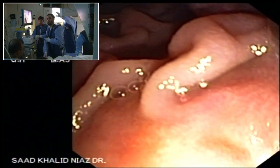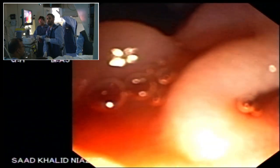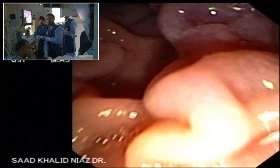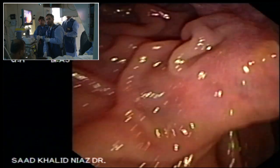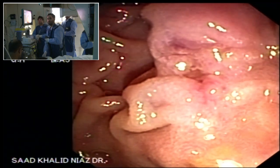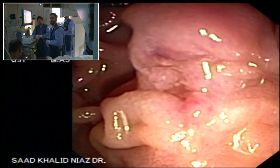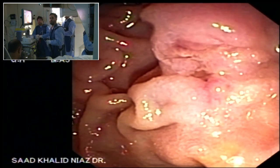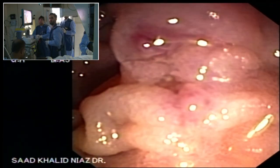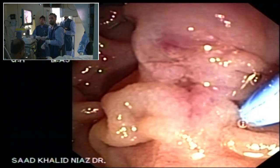The main thing for you right now is that you give yourself a bit of distance between yourself and the papilla and bring it more to the center of your field. It is at the periphery of your field where you cannot safely cannulate. That's the whole exercise. Yes, that's a bit better. Move yourself this way. That's better. Give it a little distance. Push the scope in a bit.